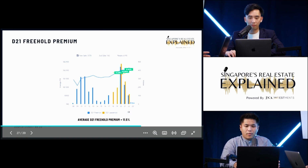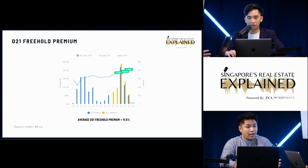Definitely. But a lot of people like the area because it's very big. The site area is very big, and the units are also quite big. Yeah, indeed. So I think it's a very different type of buyer that is buying as well. Yes, so if we go on to the next slide about the freehold premium, you realize that in District 21, the freehold premium is about 11.5% on average.